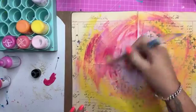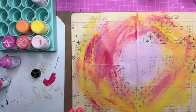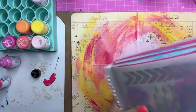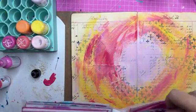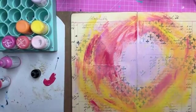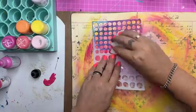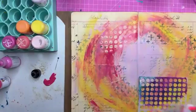Now, at this point, I'm thinking that I should probably be using some stencils and do a little bit of a rub back. Stencils are on special today. I'll show you. Let me do this rub back. I'm just going to do some dots, because the double dots is the first one I put my hand on before my paint dries. That's pretty good.